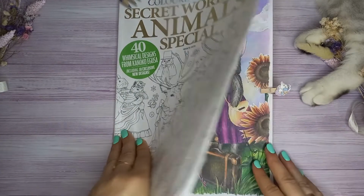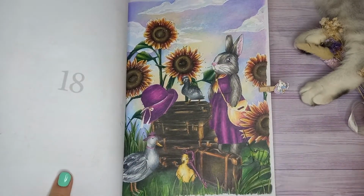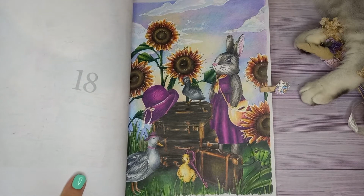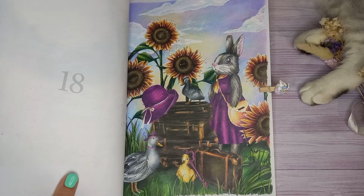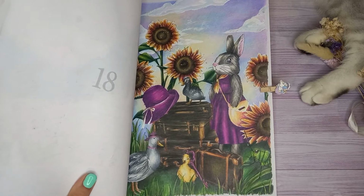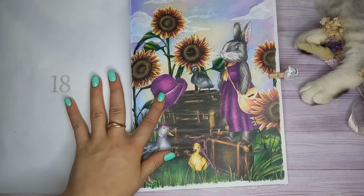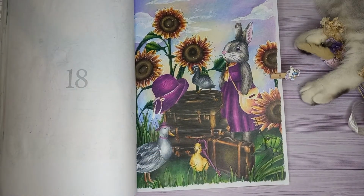And the last one for today is Kanoko Egusa, Hairs and Flowers in Coloring Heaven. This is the second illustration for our Color Along for June. We have colored the symbol of our country, sunflowers. We believe in victory, we stand together, and we help each other. And we are trying to make everything around better.